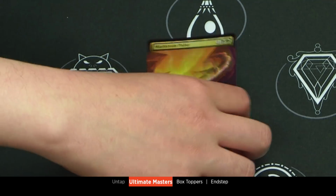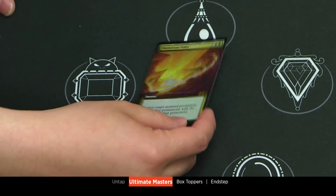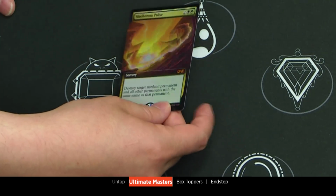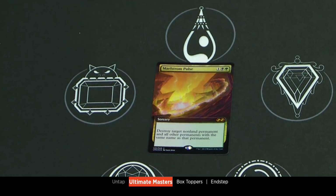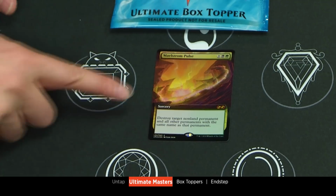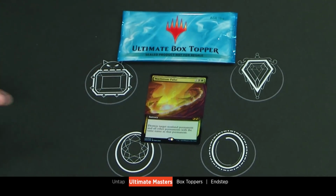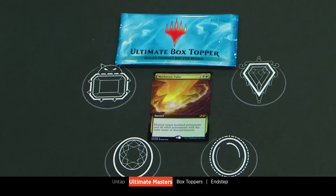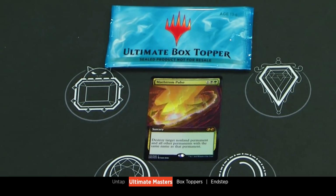Yep. So I'm going to angle this a little so you can see the foiling, the shiny on it. Look at that. That's really cool. But yeah, that's exactly what you're going to get. You're going to get this Ultimate Box Topper wrapper here. I'm sure our producer Sean will be able to zoom out a little bit for you. So this is exactly what you're going to get when you get an Ultimate Masters box, provided that it is fully sealed.